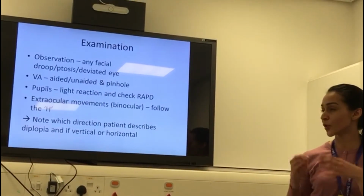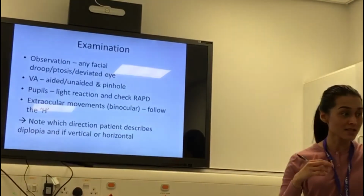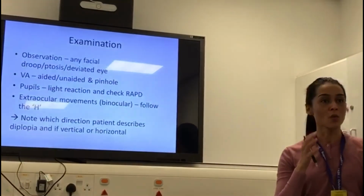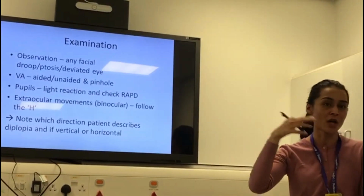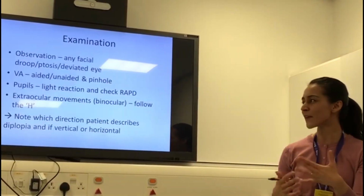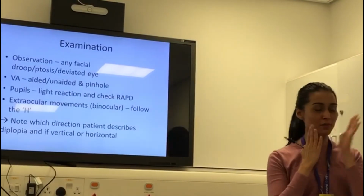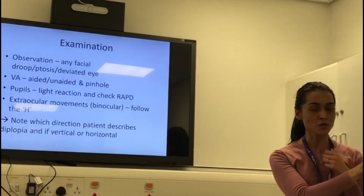So in the examination, it's good to make observations about their face. Have they got ptosis? Have they got a Bell's palsy? It might or might not be related to their diplopia, but it's good to make a note of it. Then whether you can see any obvious deviation. Is the eye turning all the way out when it shouldn't be, or in, or up slightly? Just any gross observations, and note that down. Then just basics: vision, pupils, and extraocular movements in the H. I think everybody knows that. Make sure they're not moving their head. Sometimes you might have to keep their head in place, and then get them to look at the tip of your pen and just watch.